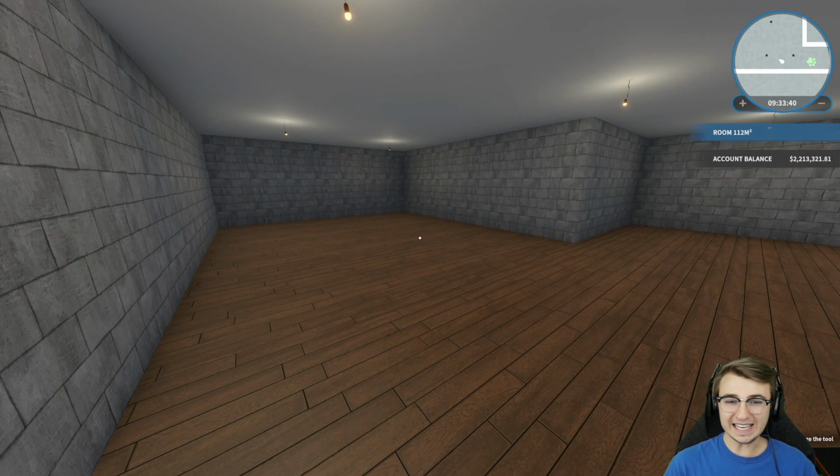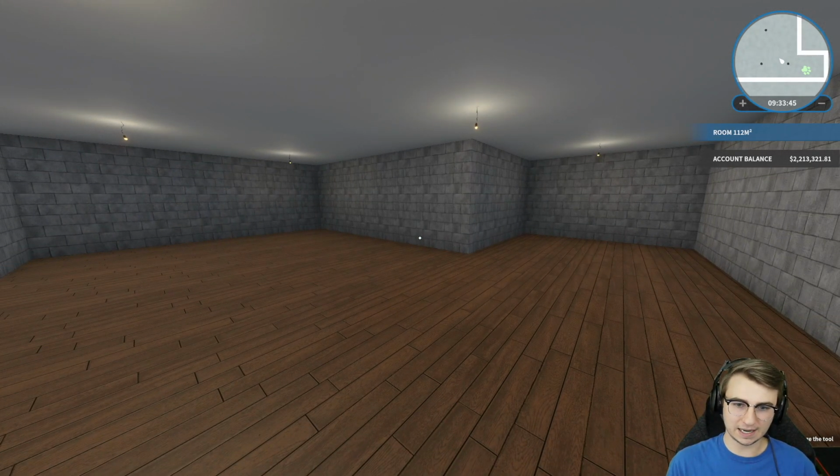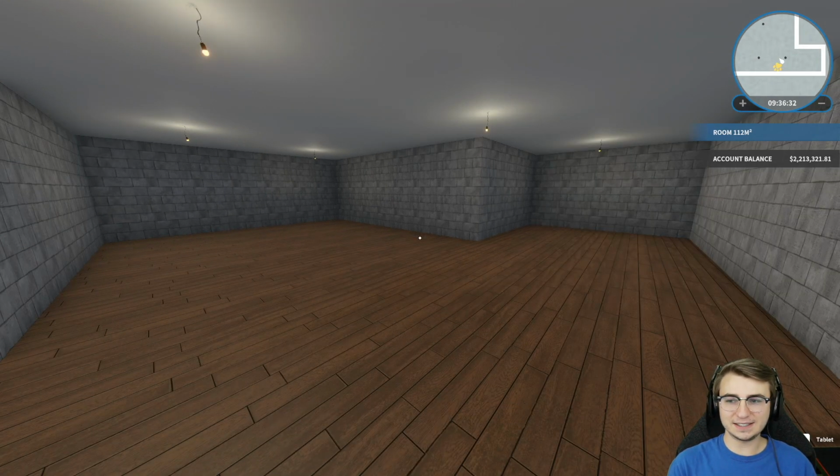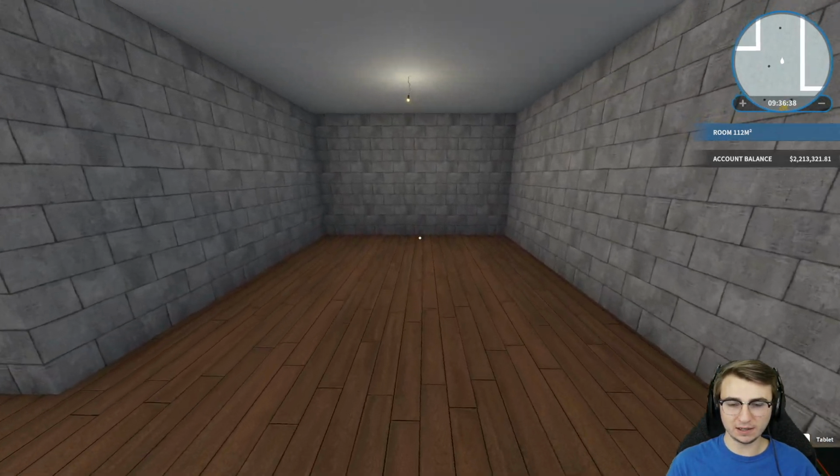But I'm thinking for this basement, what are we really missing in this house? We don't have a sauna. We don't have an in-home movie theater. That's kind of a favorite of mine. And honestly, that's all I can really think of at the moment. So let's just roll with the in-home movie theater first.